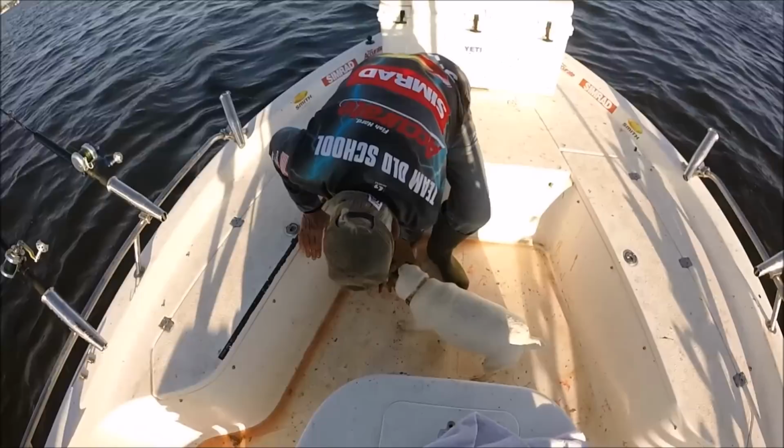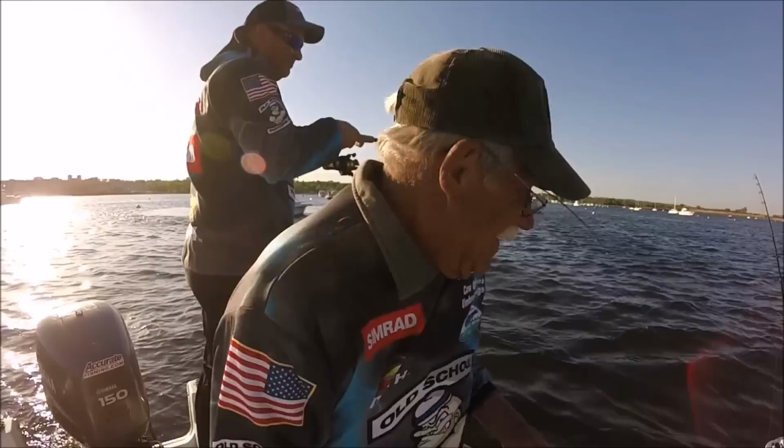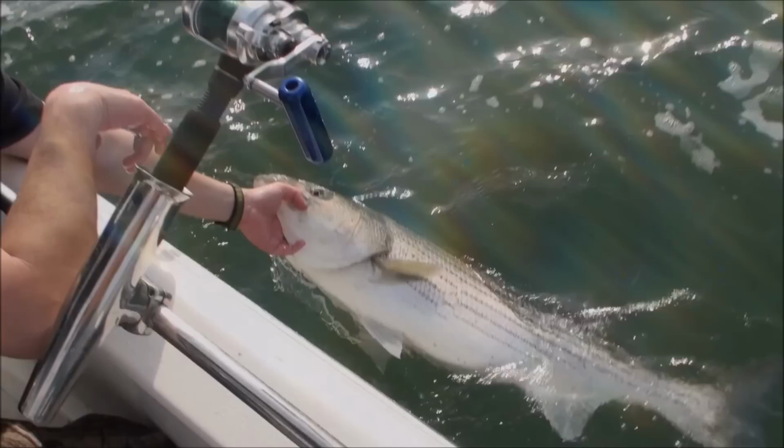Max trying to get the bait. Yep, see, that's all right. We have enough electronics for everybody. We'll find bait for everybody, right? That's right, we'll share. There it all is. Get structure scan. Simrad structure scan, get it. 47 pounds.